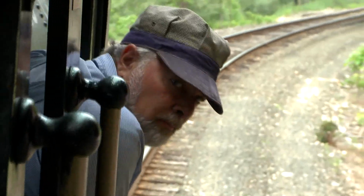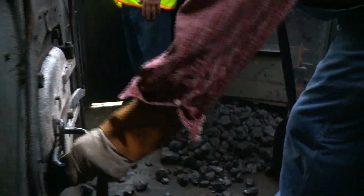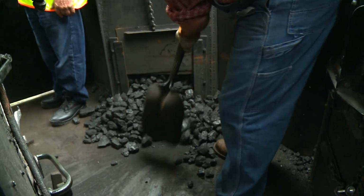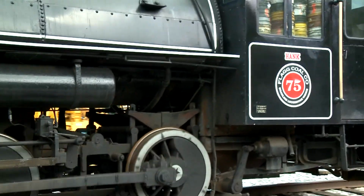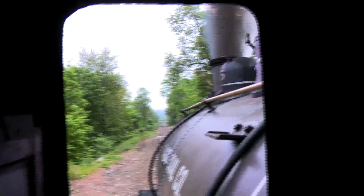If you have 2 guys that can work together and are smooth and easygoing, you will not burn as much coal and water. It's all about doing everything nice and steady. If the wheels are 40 inches in diameter, in theory, the thing should go 40 miles an hour pretty easily. This tank engine's got 38-inch wheels. If it gets over about 15, 20 miles an hour, it gets to be a pretty wild ride.